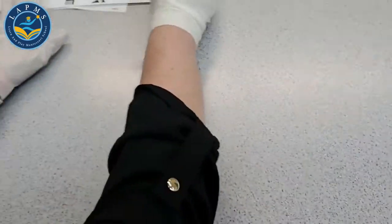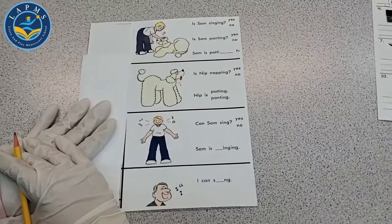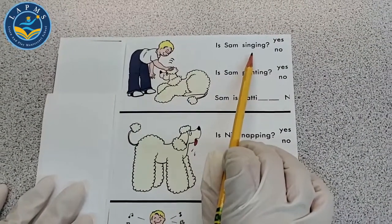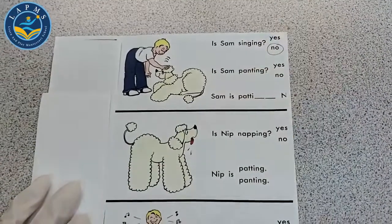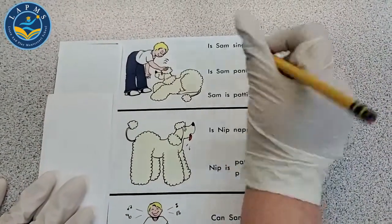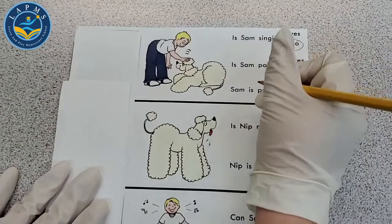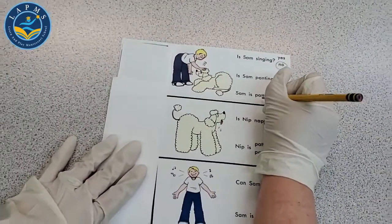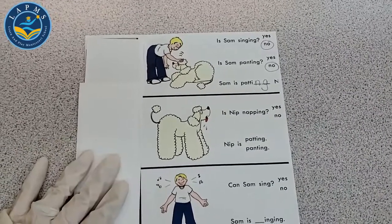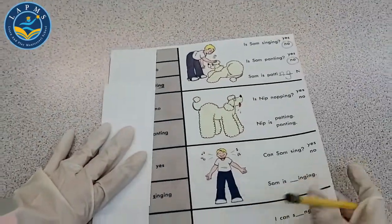So, oh boy, what do we have here? It's Sam. So let's read this. Is Sam singing? No, he's not. Is Sam panting? No, he is not. Sam is patting. Patting. So how do we spell patting? P-A-T-T-I-N-G. Okay? Don't forget to cover your answers, and then you can check them later with your moms and dads. So you're going to do both sides, okay?